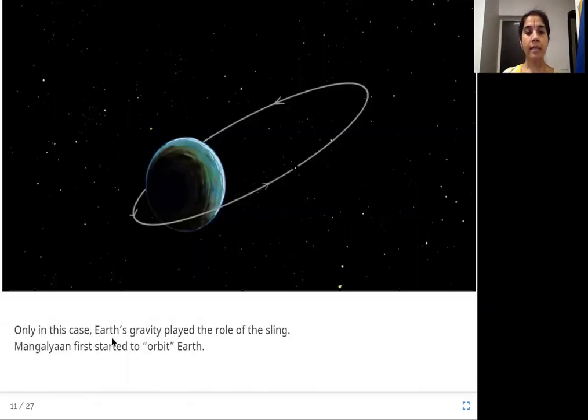Only in this case, Earth's gravity played the role of the sling. Mangalyaan first started to orbit Earth. Gravity is nothing but the pulling force exhibited by any object. And Earth is a huge object and it has a lot of force to pull other objects to it. So gravity is like the pulling force of an object. So this Earth's gravity played the role of the sling, throwing Mangalyaan into a path around it.